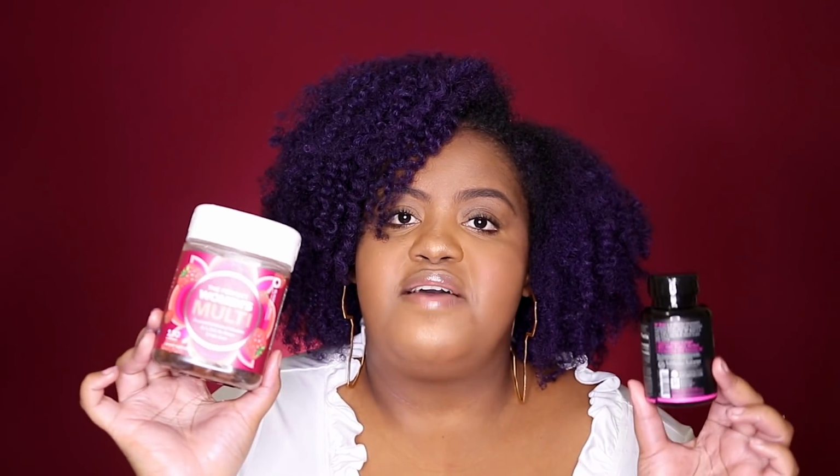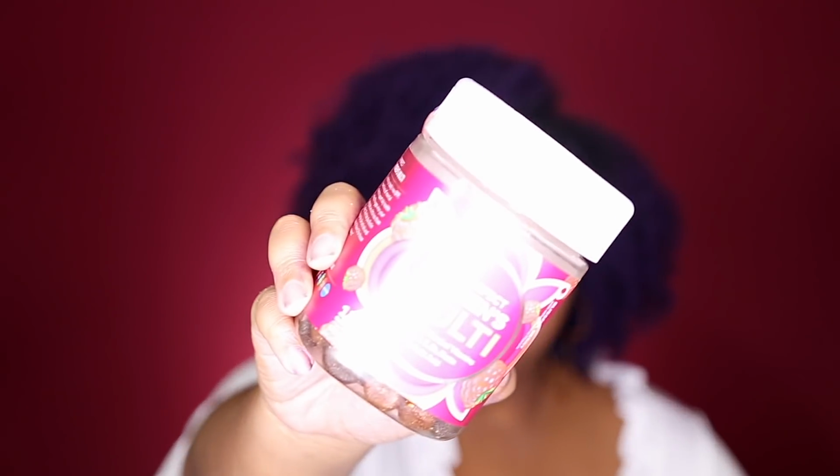Vitamins are other must-haves for hair growth. Even if you don't get a vitamin that's specifically for hair growth, using a multivitamin such as this one by Ollie, this woman's multivitamin, is great for making sure that your body is good inside. When your body is good inside, you will reap the benefits on the outside.